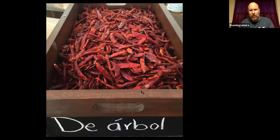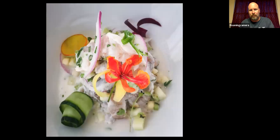Another one very similar with the Chile de Arbol. There's another one that is also slightly on the macro side: a very small, petite fish dish, a ceviche. There are a lot of edible flowers out there, which are great because they bring some color. If you have just ceviche piled up on a plate, it's not all that appetizing. It's fish that's being cooked in lemon juice.